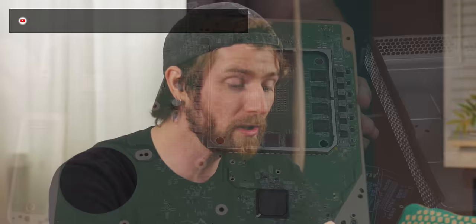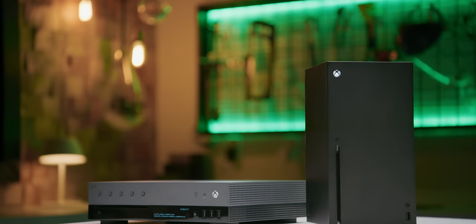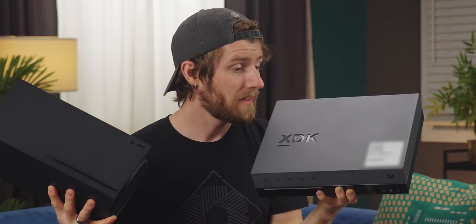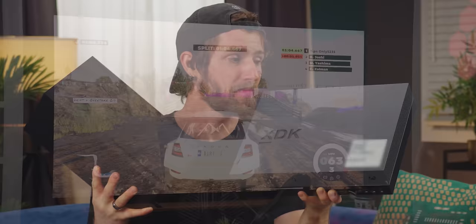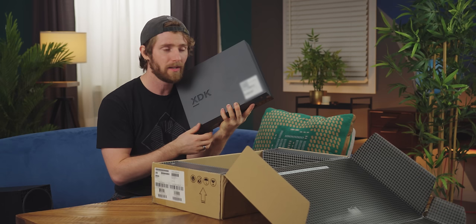Totally normal, except for the fact that it has 40 gigabytes of RAM, extra buttons on the front, an OLED display, and it looks absolutely nothing like the Xbox on the shelf at Best Buy. That's because this Xbox is not for playing games, it's for developing them. And because these dev kits, as they're called, are the property of Microsoft, very few of them make it out into the wild.